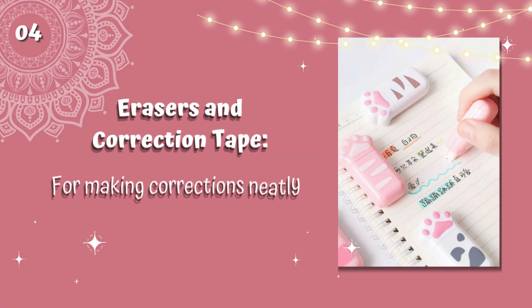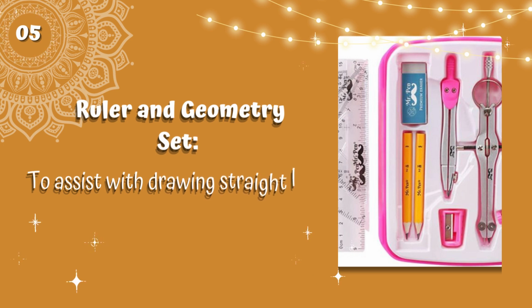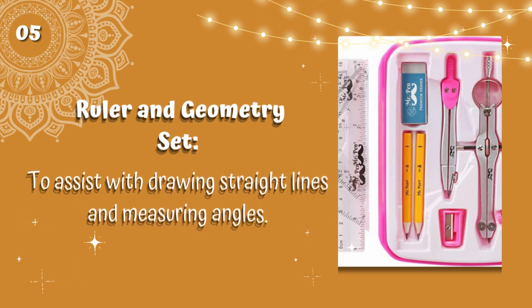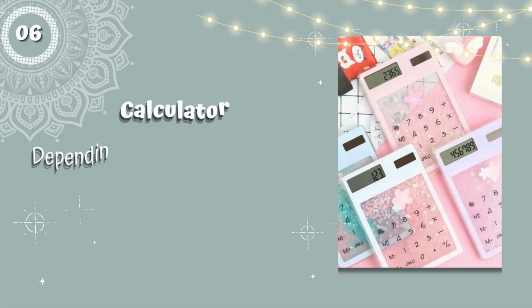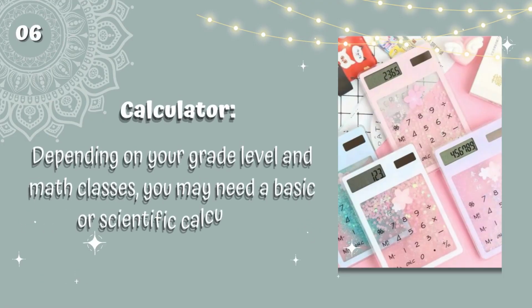Four, erasers and correction tape, for making corrections neatly. Five, ruler and geometry set, to assist with drawing straight lines and measuring angles. Six, calculator. Depending on your grade level and math classes, you may need a basic or scientific calculator.